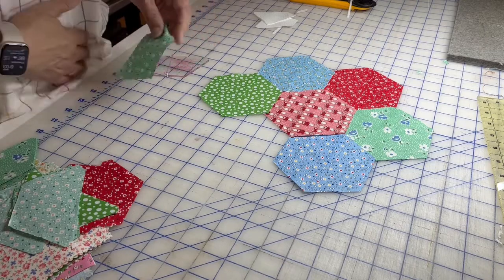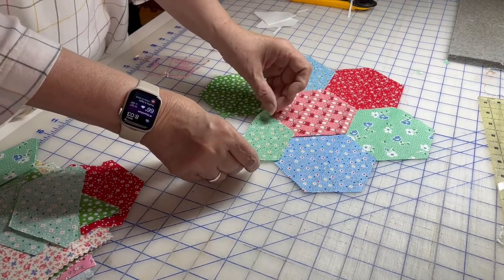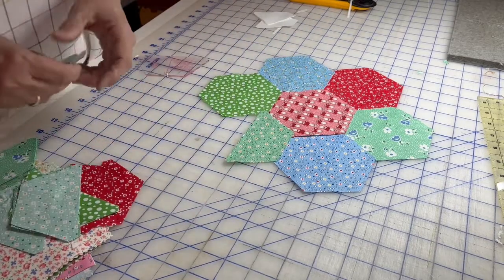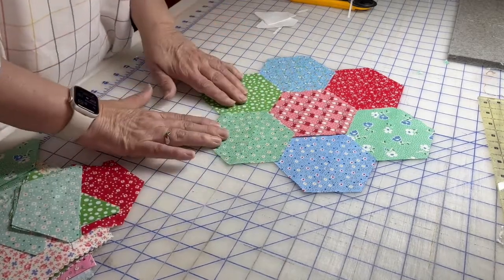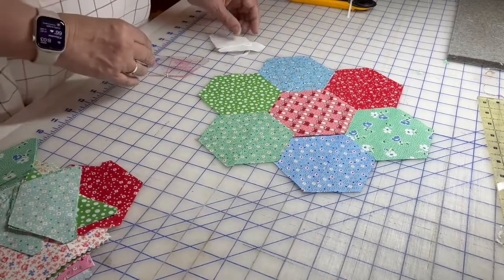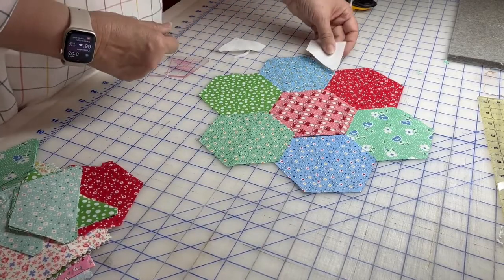And then I don't know if I would put two greens together like this, but that's what I have cut right now. So I might have to go back and cut another color for that one right there. But you get the idea. So you're going to put those and make that hexagon flower. And then you're going to add these.